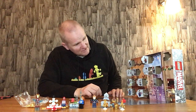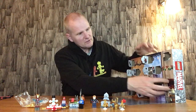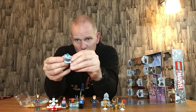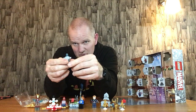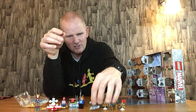Door number 15. If I can find the door, there we go. Is the arc reactor. This is quite a cool little build, really, because you can definitely incorporate that into a Doctor Who set or something like that, or another superhero set maybe in a science lab. That would work quite well. It's quite a nice little piece, really.